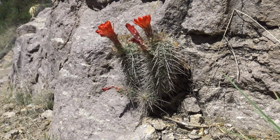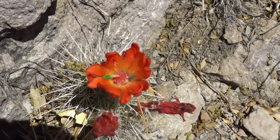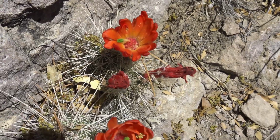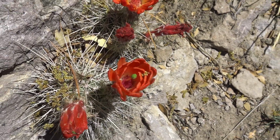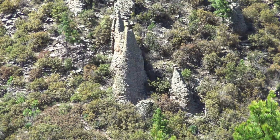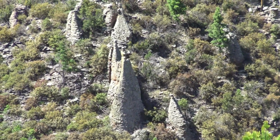I came across this little growth of hedgehog cacti here. Here's a view of the beautiful flower inside. There's another one that's not quite as open. There's some interesting conical shaped pillars across the valley there.